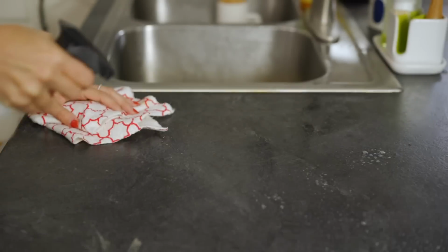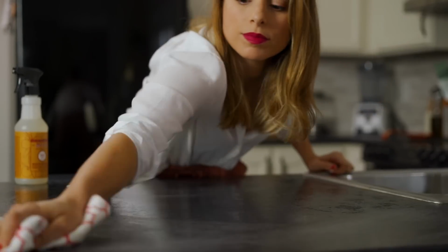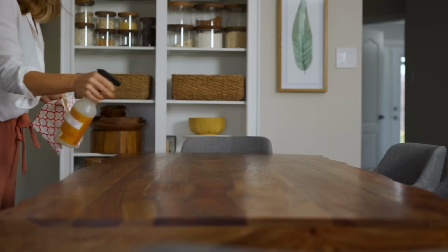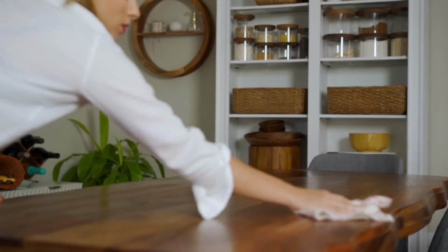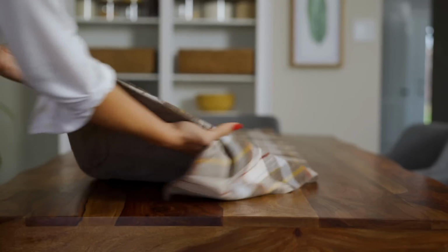Just wiping down all the surfaces. I really like this apple cider multi-purpose spray that I've been using lately. It smells so fallish and it's just been really nice. It makes me wanna clean the house. So when we were cleaning, I stripped the table to wash everything, but I'm just putting everything back now as it was.